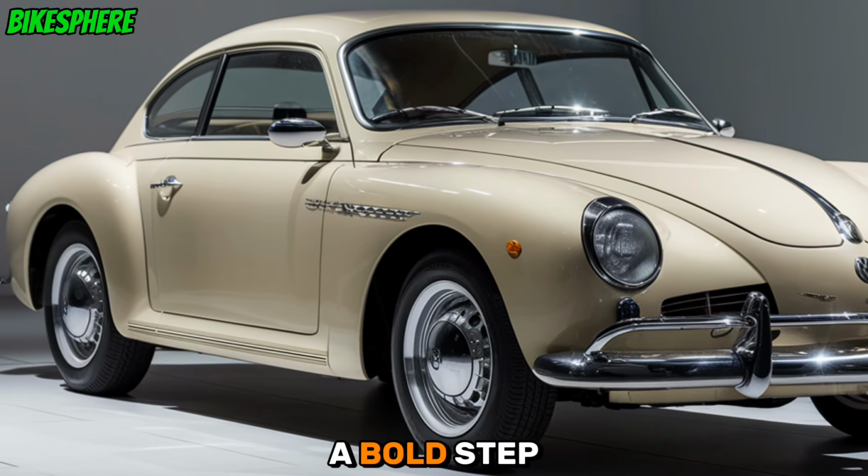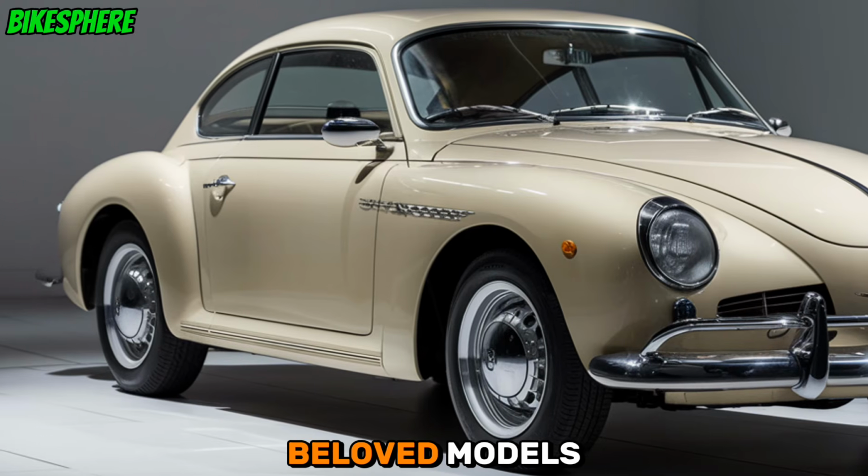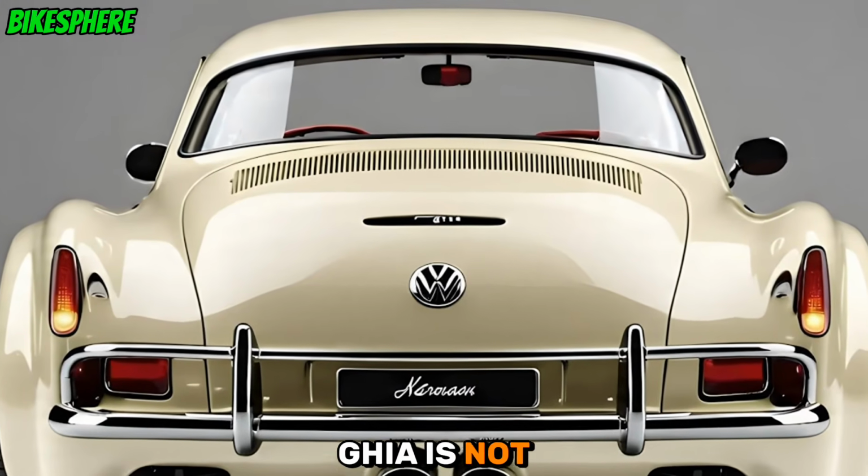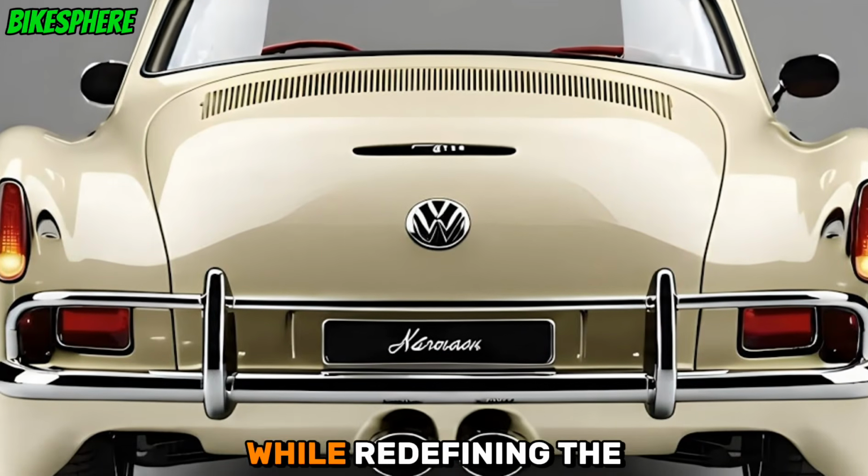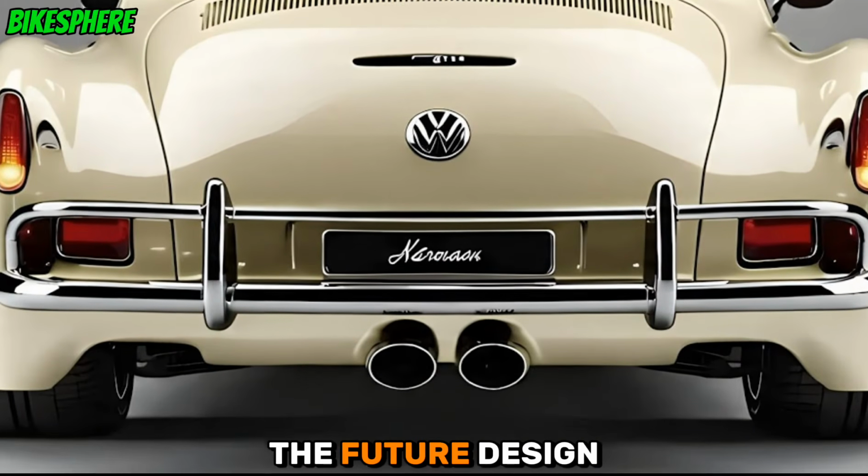Volkswagen has taken a bold step by reviving one of its most beloved models from the golden era of motoring. The new Karmann Ghia is not just a tribute, it's a complete reinvention, designed to honor the past while redefining the brand's vision for the future.